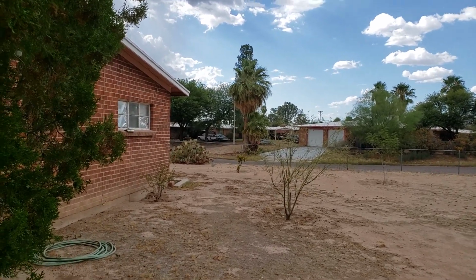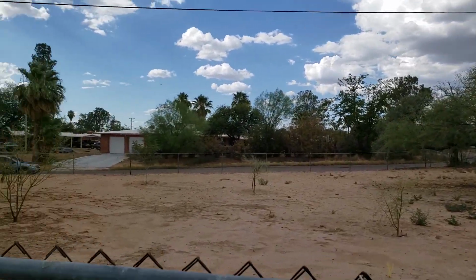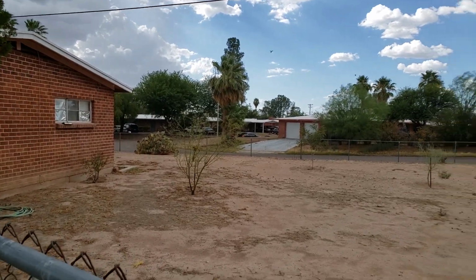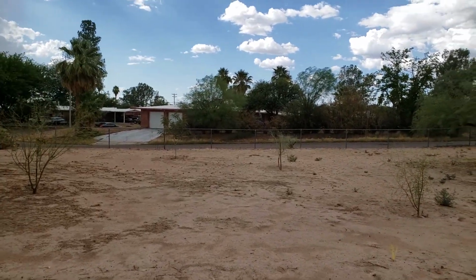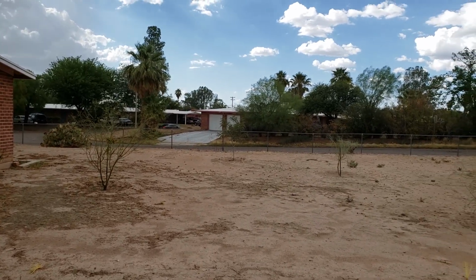And consequently, I'm just letting it go. Some people may think that's kind of sad, but that's what I'm doing. I'm just going to let it go. This yard, being in the Southwest desert, why would I install grass and put in a bunch of trees that take all kinds of water that we don't have?